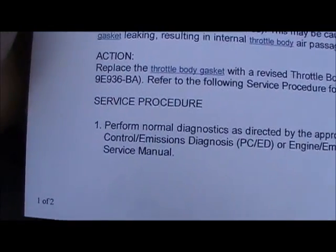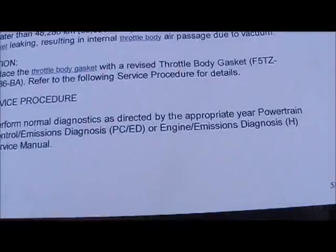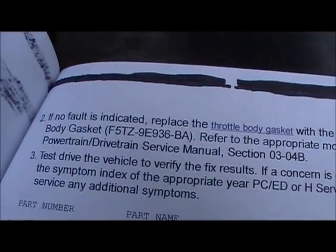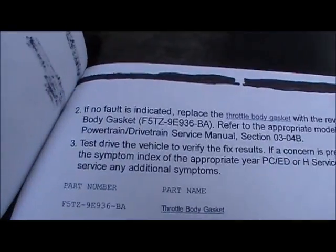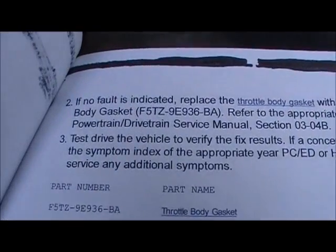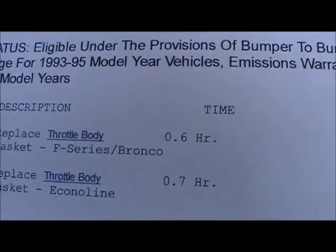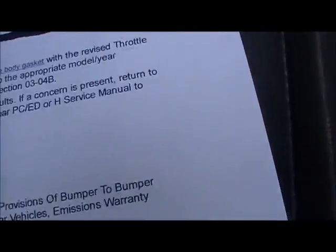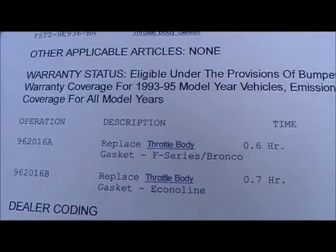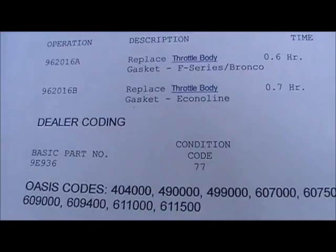Service procedure: perform normal diagnostics as directed by the powertrain and emission warranty and service manual. And if no fault is indicated, replace the throttle body gasket. Of course, there's the part number again. And test drive the vehicle to verify results. And of course, it gives you the labor rate. 6/10 is what it pays for the F-Series, and 7/10 for the van.